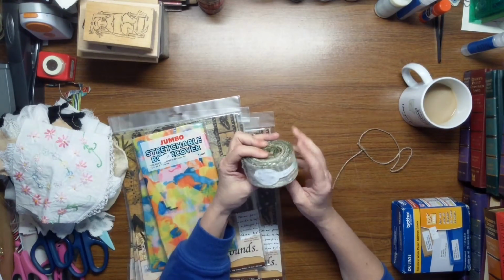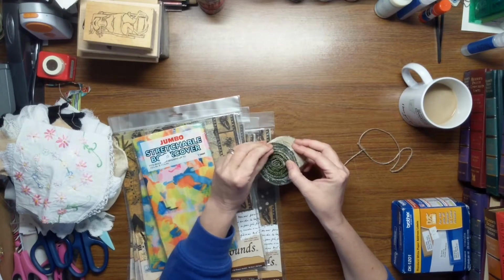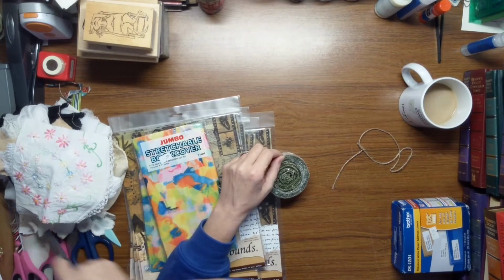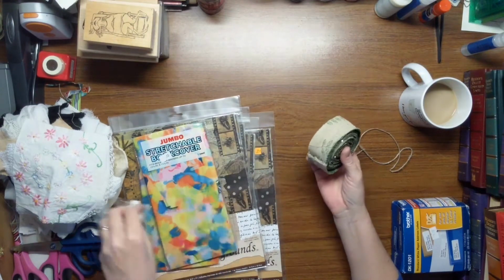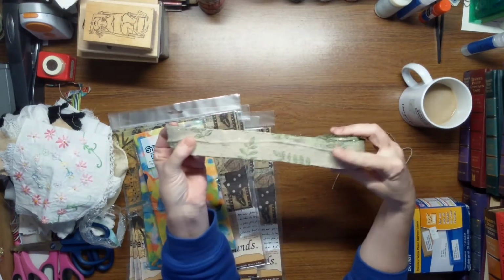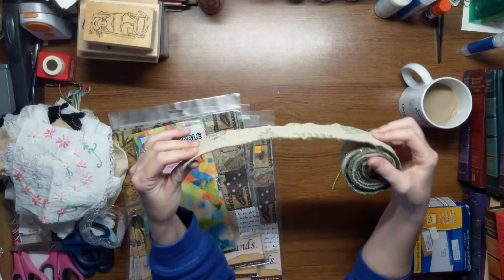And then for $2, I got this ribbon type thing here. Let me grab my other scissors. It's got shimmers and glitter on it, but it is so cool, and it's a thicker ribbon. So you can see that, right? But the cool thing is, look at the back.